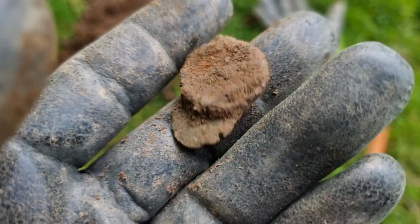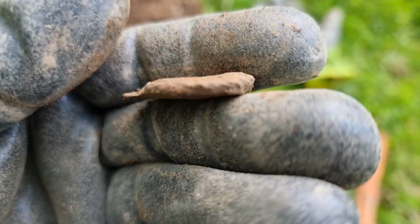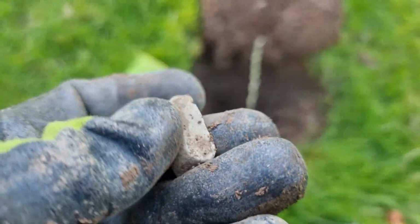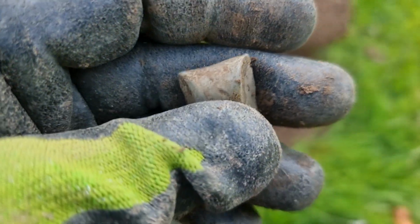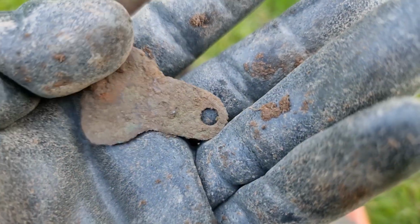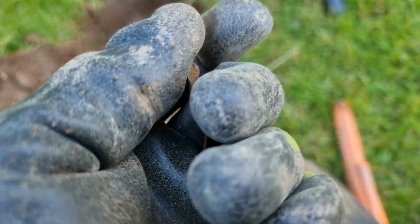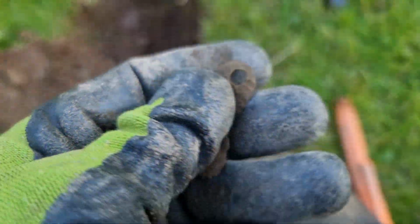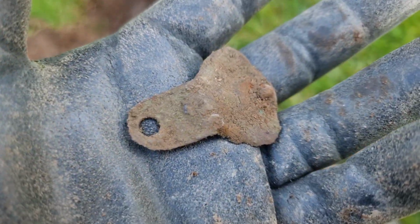What could it be? It's like a little flattened train driver's hat. It's another little piece of lead. Looks like it's been chopped on either side. It's kind of interesting. Is that some kind of strap end? Perhaps one part of it, I don't know. It's kind of a cool shape though. Yeah, I kind of like that. I'm going to go with a strap end on that one.